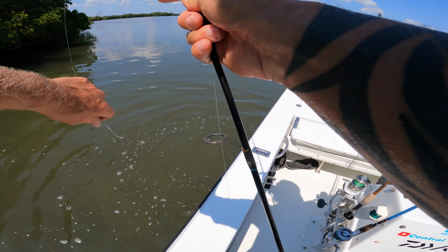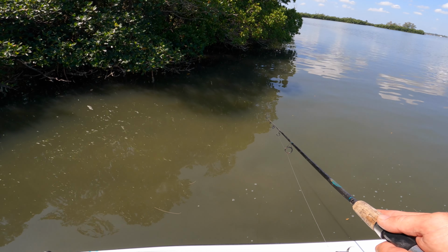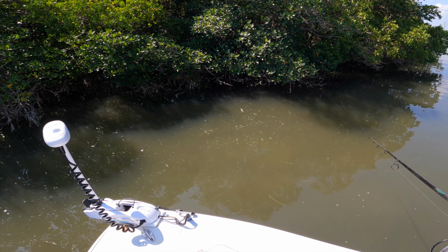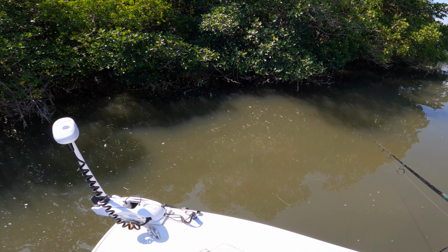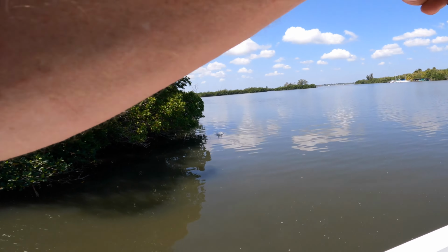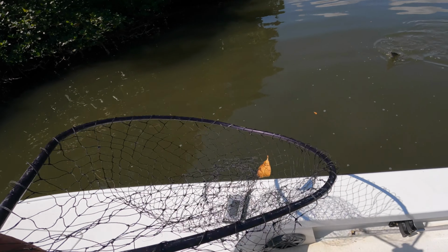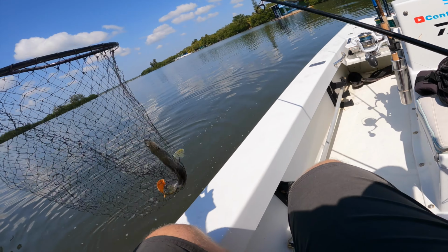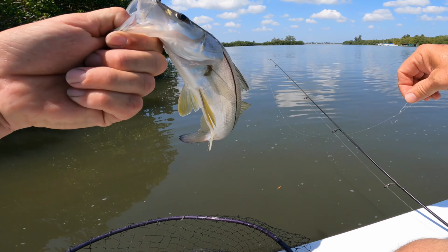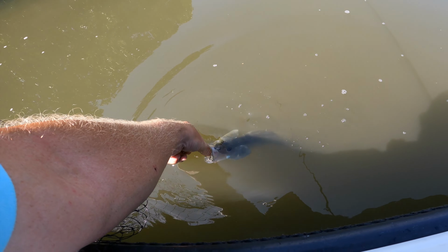Oh, came off. Dang, it came unglued. Good snook. That's a good one. Let's get him in here. All right. Not losing that one. Good little snook. Fighting to get him. I ain't losing this one. All right, let's get him back in the water. All right, and there he goes.